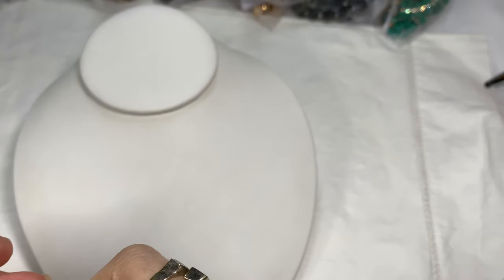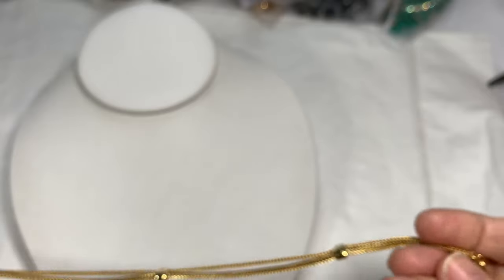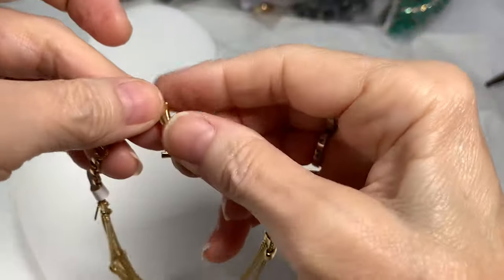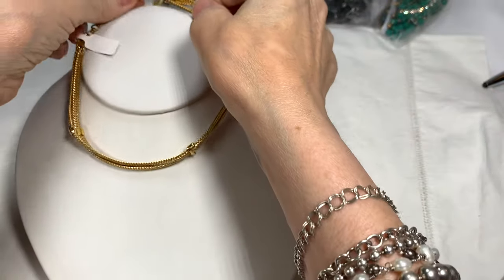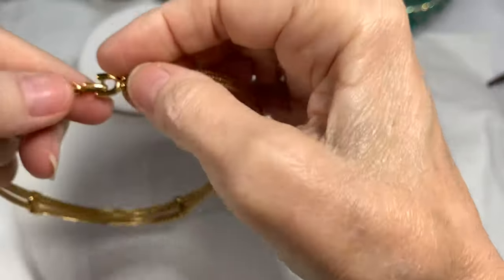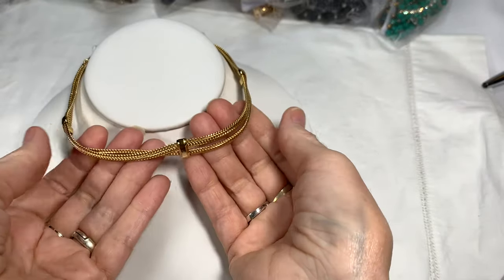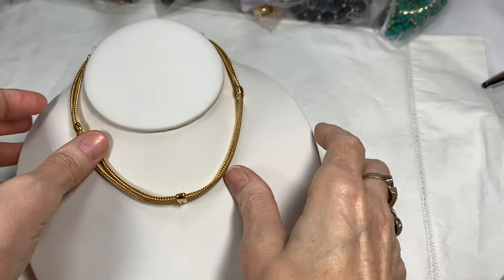Next is an absolutely stunning Monet piece. I'll show you the tag first. And you just gotta get a look at this. Double chain, gold tone, and it clasps up here with the hook clasp. This is marked again, clasps like this, and then goes just like that. Isn't that beautiful? Now, I think on the person, it lays down better, you know? But on this neck, it doesn't do it justice because your body's gonna come out a little more than that. This is this Monet piece.